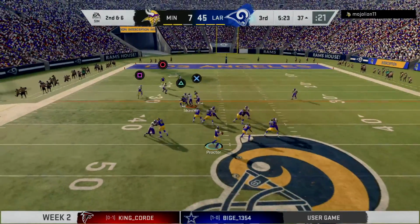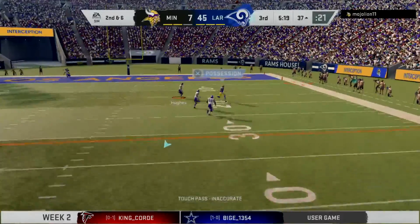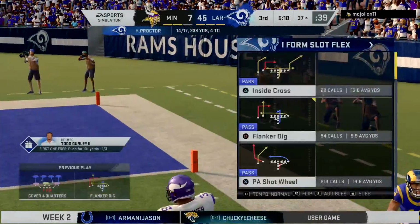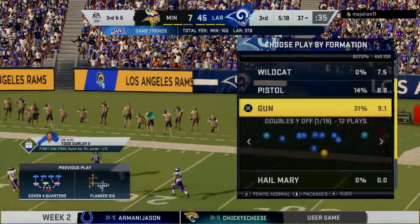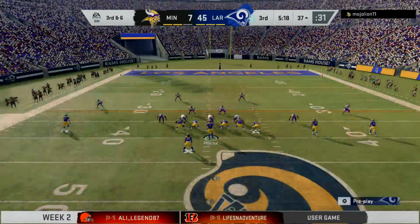To throw on second down, Proctor. And that's going to be incomplete. Good effort there, trying to take a shot, but it's 3rd down. The turnover put them in great field position. They don't want to squander it with 3rd down coming up.